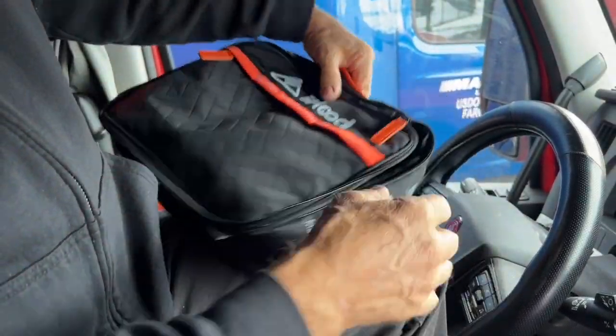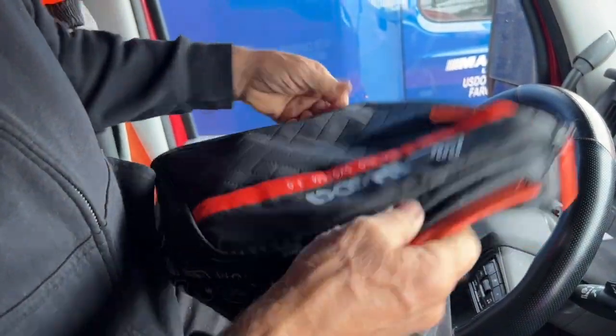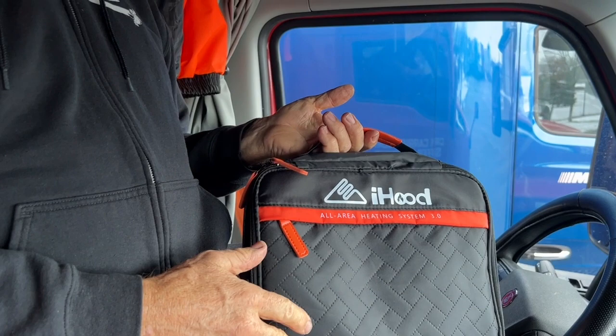Great to tuck it away for the summer as well. And of course on a truck it's good to have the compact. A great way to store it on the truck because you're not taking up a shelf or drawers and this and that. Your luggage. Yeah, I like it.